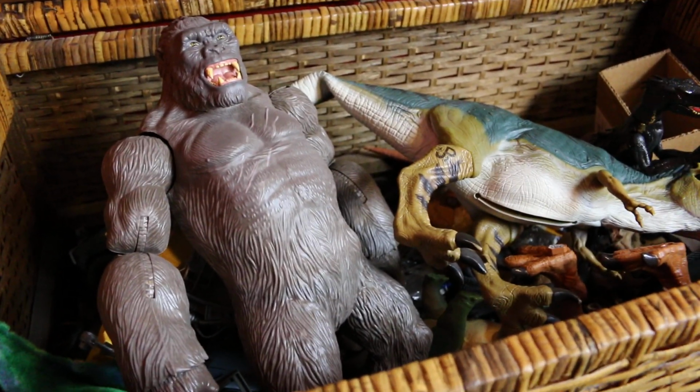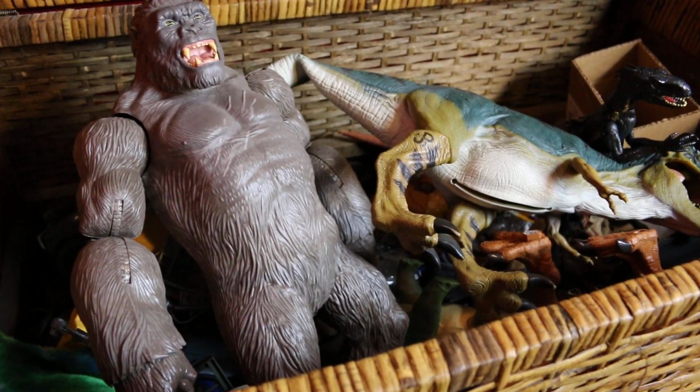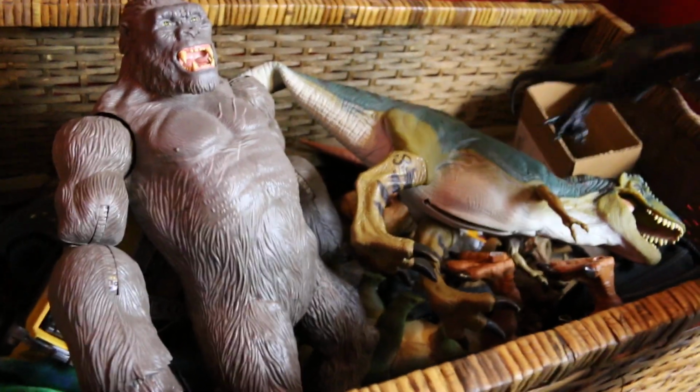So, I have a crate that's full of dinosaurs and Godzilla figures as well. So I was going to show you guys some of my collection.